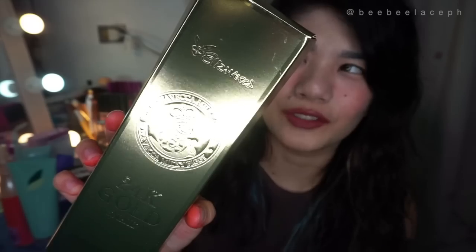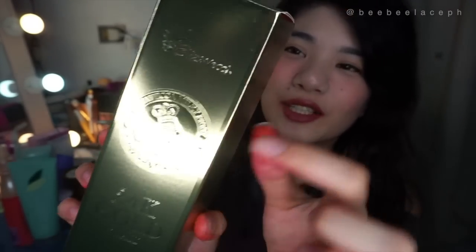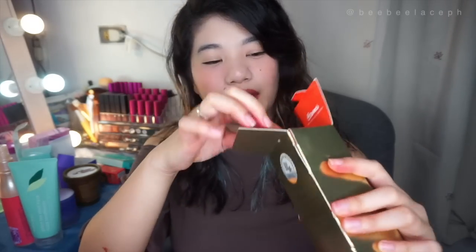Next sa second box is itong gold bar. This is the 24K Gold Snail Foam Cleansing, and wala lang, sobrang natuwa lang ako kasi 24K gold, tapos snail pa siya. And ang cute ng logo niya, parang may cartoon character. And look at the packaging, guys. It's a gold bar, diba? So fancy. And let's open it up. Super, super gold niya. Let's see kung gold din yung foam mismo.